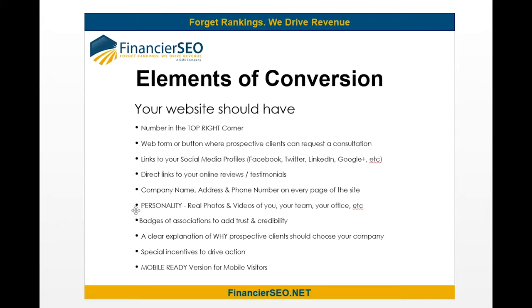Now, some elements of conversion to think about when you're building out your website. You always want to make it easy for potential clients to contact you. The easiest way to do that is to include your phone number in the top right corner of your website. You also want to include some type of web form or button where prospective clients can request a consultation.